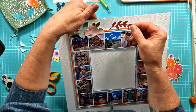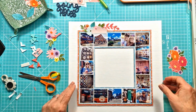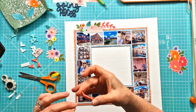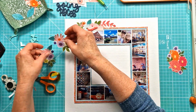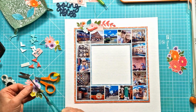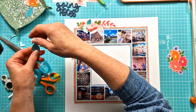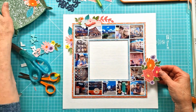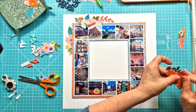So I'm just getting them all stuck down. I'm creating a cluster up the top. I'm almost creating like a corner cluster, one at the top and then at the top left, and then I'll create one at the bottom right and bottom of the layout. Now I've got some large clusters, and I'm just trimming some of them off so that I can get them in under the edge of the photo frame there. Again, adding some glue just to the edges or centers of those, so I can still curve up the leaves and the petals.